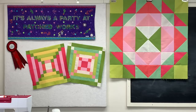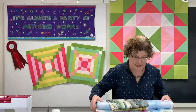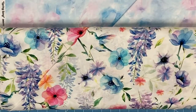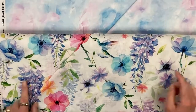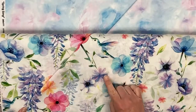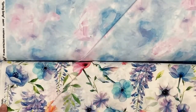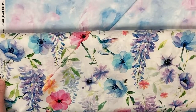Other fun fabrics. Let's look at these. So how should I set them? Let's see. Let's look at them overhead. In our beautiful springy floral, we have two beautiful florals here, or one floral with one background. So this hummingbird here is in the wisteria. It is a digitally printed fabric from Hoffman Fabrics. Nice blender. We also got in some beautiful purple and blue batiks that this would blend beautifully with.